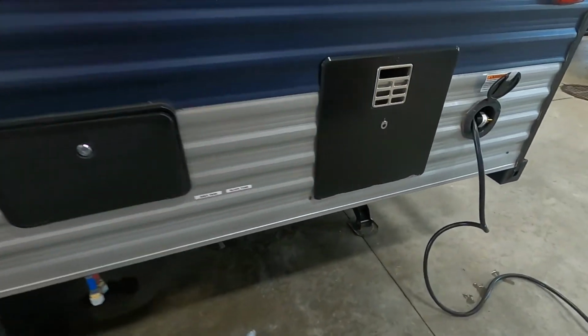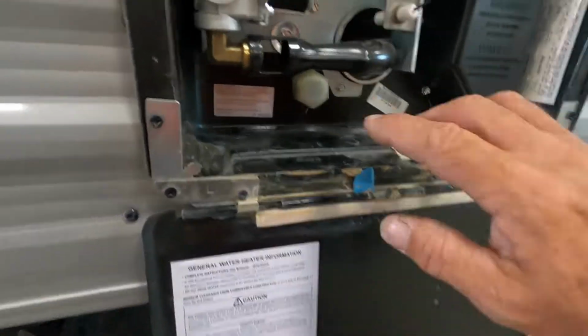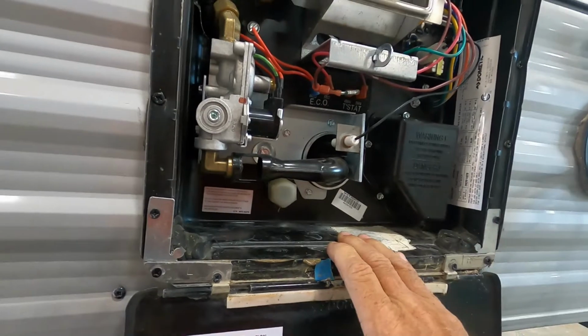Back here's your hot water heater. All we're doing at this point, making sure our drain plug's back in. May have left it out last time you were out camping. Throw some plumber's tape around that, get that in there nice and snug, then you can go ahead and turn your hose on.